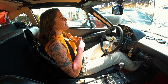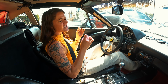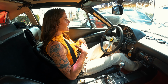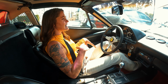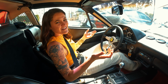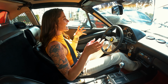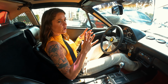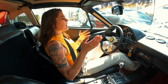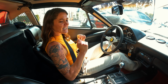I personally absolutely love carbureted cars of pretty much any kind because I think they just sound the best. The early carbureted 308s are the best sounding of all the 308s. They have comparable power to the QV, but you get that sound that you just don't get from an injected car. That's why if I were to pick a 308 out of the whole series, even out of the 328, which is a great car in itself, I love the early carbureted 308s. I think they are the best. This car is running a little bit rich.